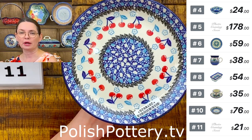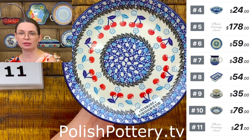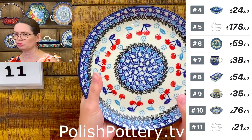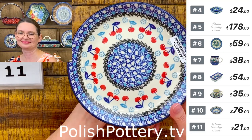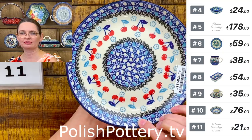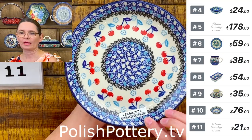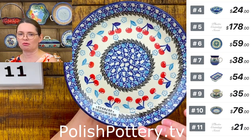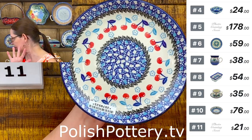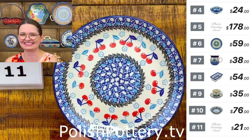Some cherries are growing late May. In Poland, they were like June, July. Do you have any nativity sets tonight? No. I do not have any nativity sets. What about surprises? Do I have surprises? I don't, actually. But I will find some. No worries. I will find some.